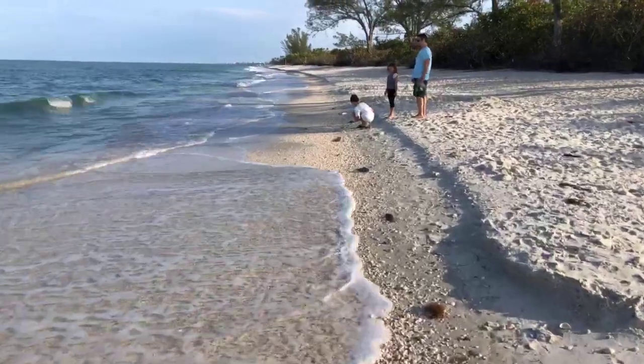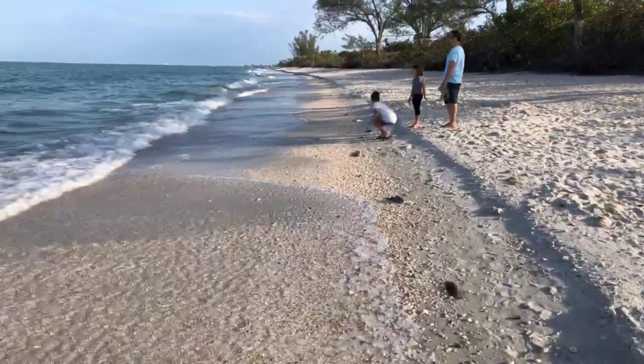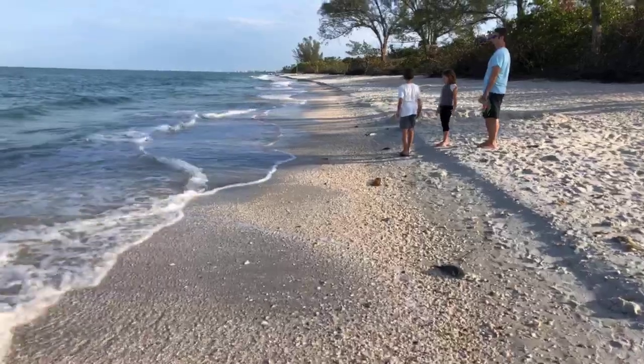Our last red tide outbreak, there was a lot of big red drum on the beach. I haven't seen any of them, fortunately.